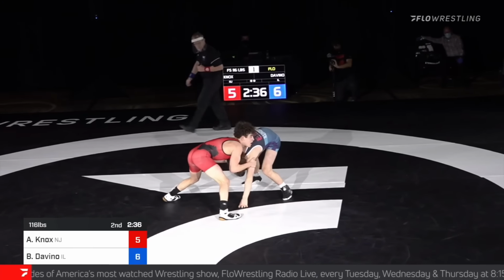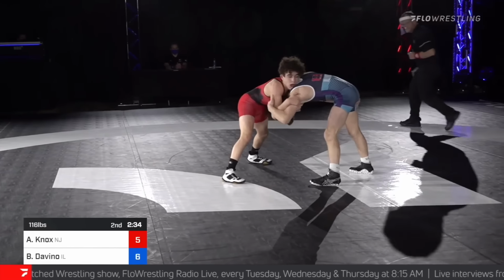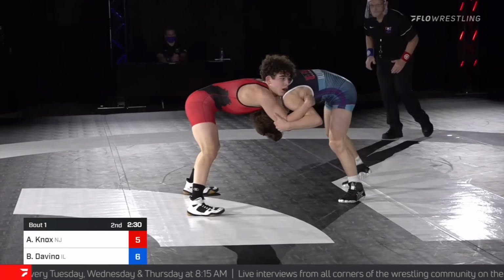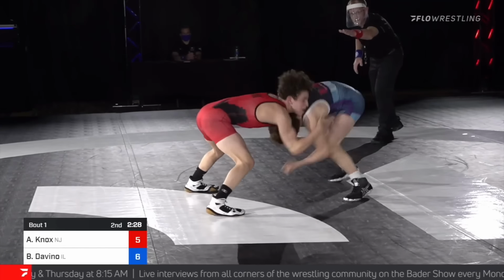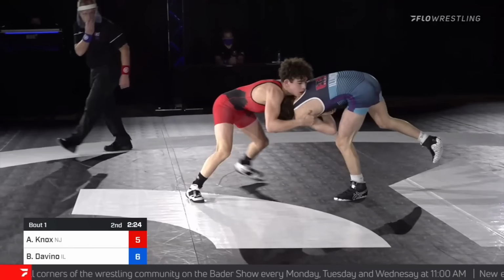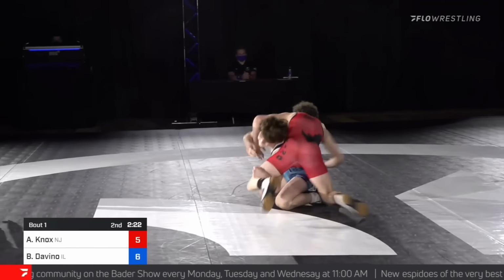Man, that snap is really effective from Knox. You can tell he's trying to hustle to the right again. He was able to score earlier in the match from that position. But Davino is making good adjustments. And look for that dump again, Bader. Yeah, this one he likes. He's up high on that arm, and he goes for it again.